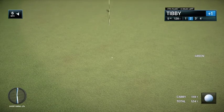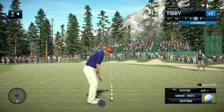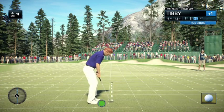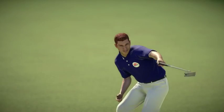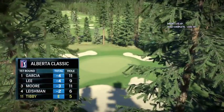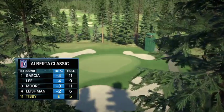That is a beauty, a real beauty. Shouldn't be a problem here, but not a formality either. Which has been a very good workmanlike performance. Yet another birdie. Into the top 15 on the leaderboard.